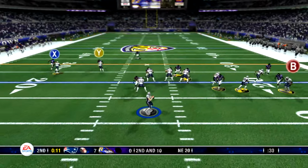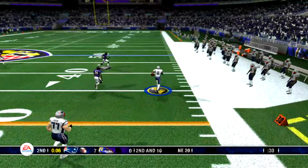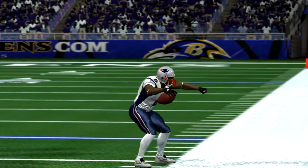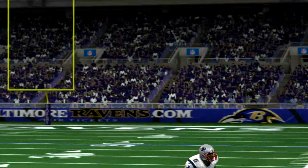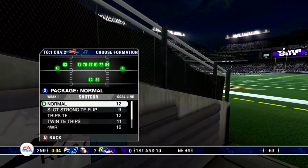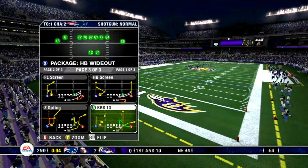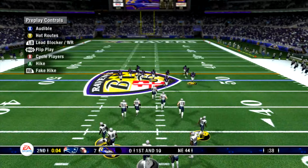Line up in the shotgun. Short pass right side. Screen pass to the receiver. The 30. The 40. He won't stop. Good execution of that pass play and a gain of 24. And this should be the last play of the half.